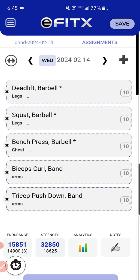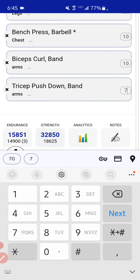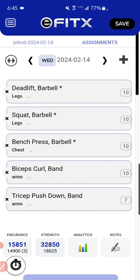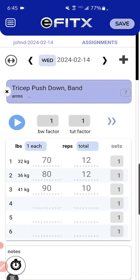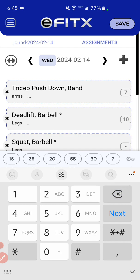Hit save. If you notice these little boxes here, these are sequences. So let's say I do tricep push down, you're at the gym and it's crowded and you cannot do the deadlift first. So you decide to go tricep push downs first. You could always change that to like 7, okay? And then hit your save button, automatically puts it in the front. So this is a sequence. It's kind of quick. You could just change it here and then go to the next box, change it here if you want. So there's different ways you could do this. You could do it one at a time if you want, but you could do it all in one shot as well.